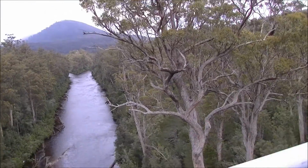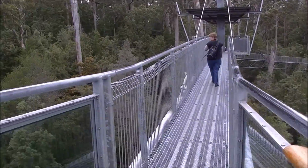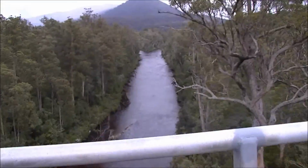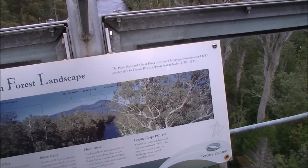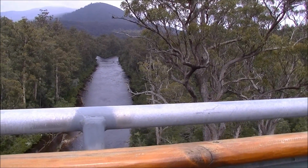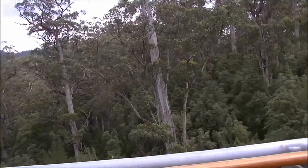Last time I was here, there was a fat American going, bang, bang, oh, it's really bouncy, and it freaked me out. Well, I mean, I'm no lightweight, but just walking on here, it bounces. Even Lisa walking, I'm swaying, I'm hanging on. Picton Forest Landscape, what's the name of that mountain? Picton River. That must be Picton River to the left, Huon River to the right. That's the Picton Valley. Oh, it doesn't say what that mountain is. At this point, it's swaying and I don't care.